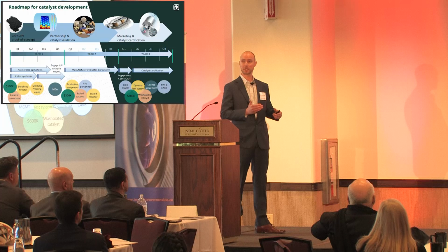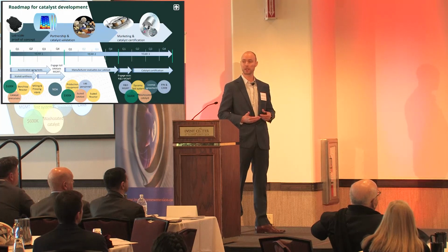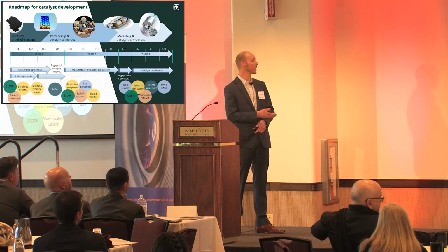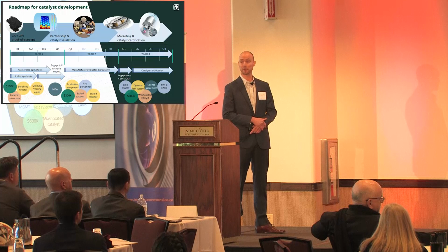We could pass off catalysts to them. They could test it under more realistic scaled-up conditions. And if everything looks good, in year three, we would hope to engage an actual vehicle manufacturer.